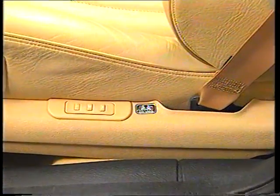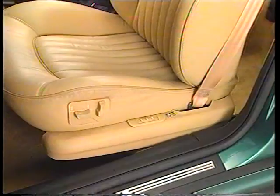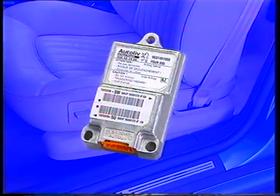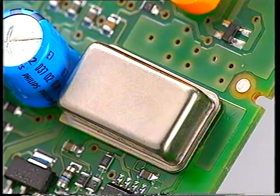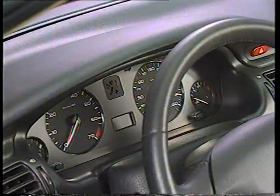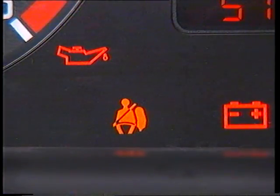If the vehicle is fitted with side airbags, these are operated by independent units that include an accelerometer but not an electromechanical sensor. A special side airbag warning light appears on the instrument panel.